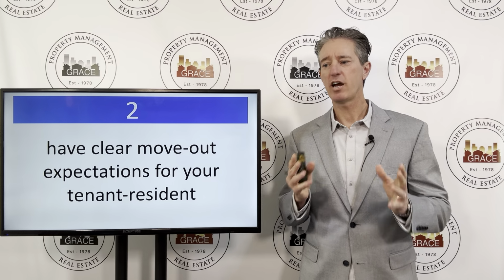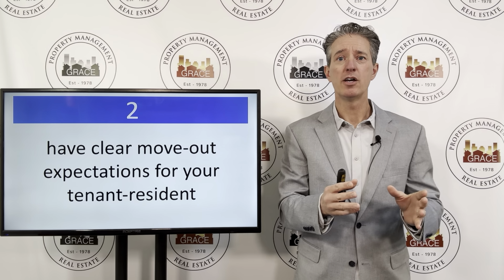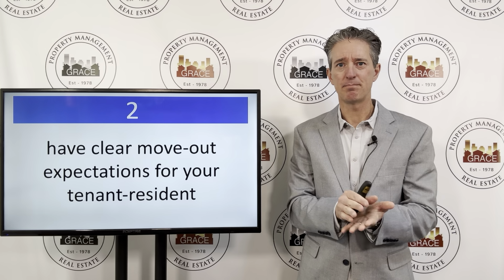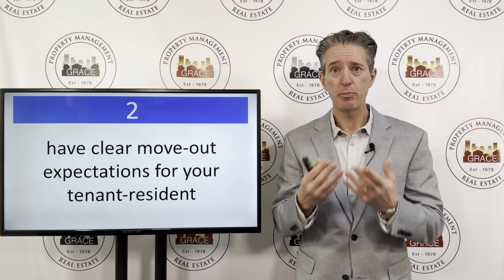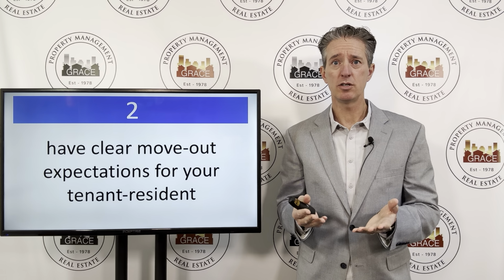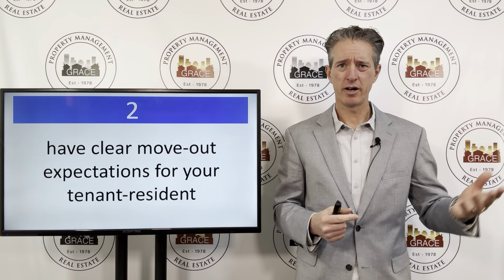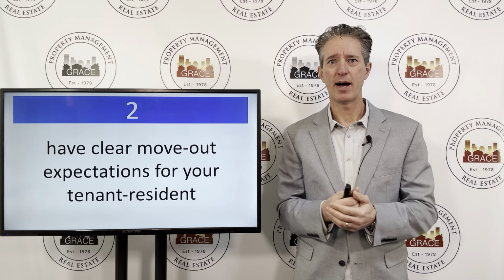Number 2, have very clear expectations for your tenant or resident upon move out. When they give you a notice to vacate and they say they're moving, you should give them a documented page, link, whatever you want to give them, that says, okay, we want to help you get your deposit back. In order to return it to you, here are the things you need to do. And then have a checklist for things that they need to have cleaned, things that they need to touch up, paint, whatever you want them to do. Help them get their deposit back.